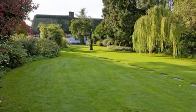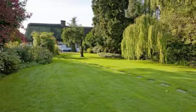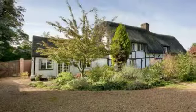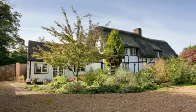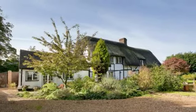One third of an acre plot is accessed via private gates that lead to a large off-road parking area with a double garage and grounds beyond. The beautifully presented mature gardens offer an excellent degree of privacy with a secret garden area and well-stocked mature koi carp pond.